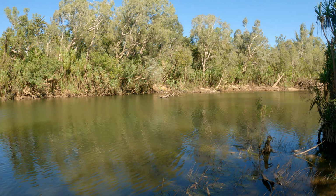So this is the next place on the agenda, still in Katherine. This is the hot springs. And normally there's a food truck parked here, but I came down earlier and spotted it. But he's packed up and gone home. Anyway, let's continue to the spring. Bit of a colourful walk on the way down.